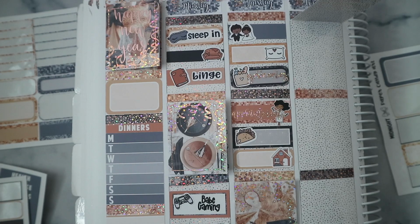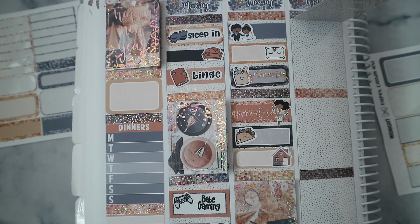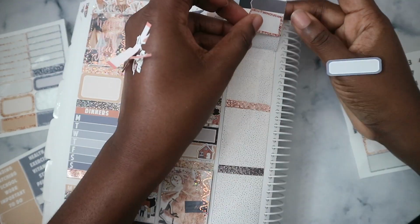On to Wednesday, I marked my husband going back to work with a laptop icon from the kit. Then marked sleeping in with a bed sticker from the kit and a sleeping script from Make Plans. I marked having some cramps with this Glam Planner sticker.